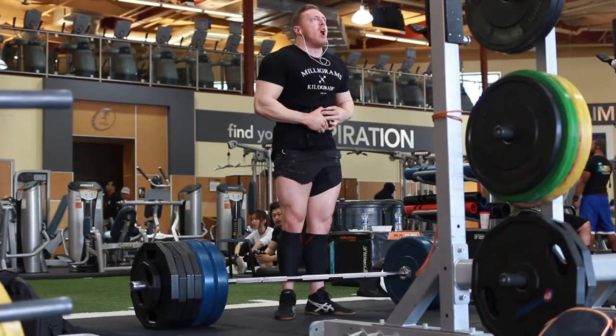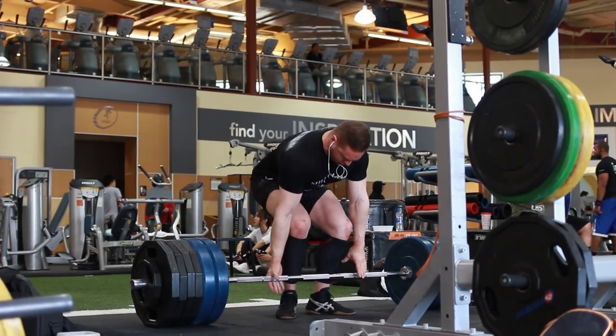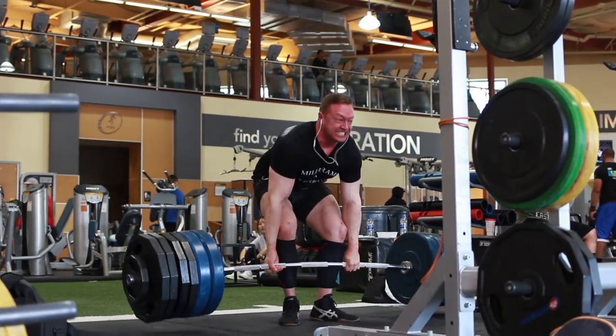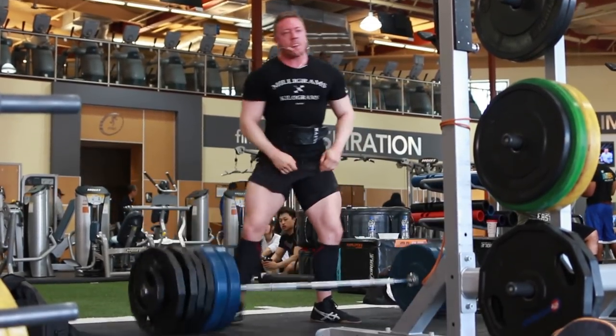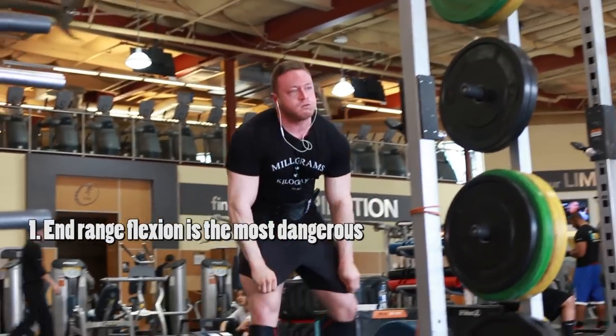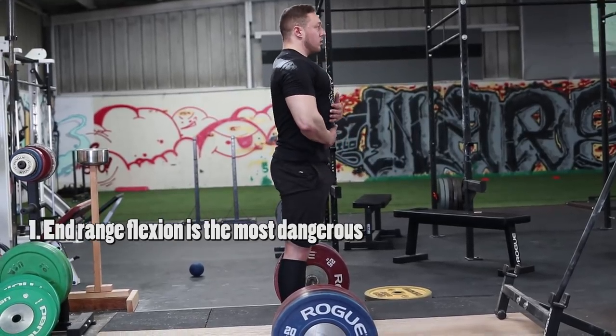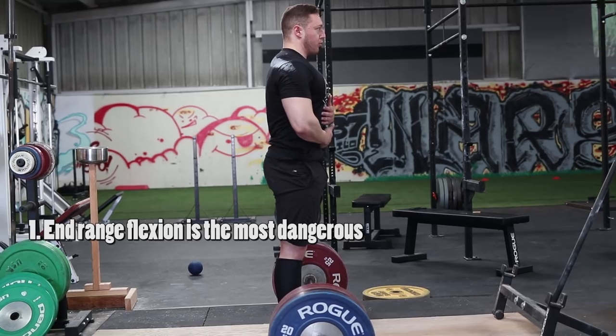Same thing here for the 620 dead on a kind of stiffer bar. I start in a slightly flexed position. What we know about this is that end range flexion is dangerous. The last few degrees of flexion, especially in the lumbar spine, is very dangerous. That's where you're at the biggest risk, and we'll never reach there.